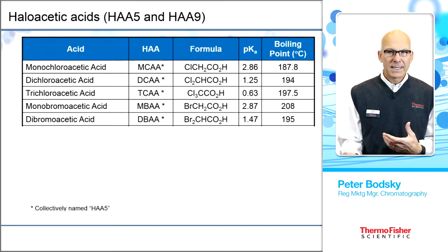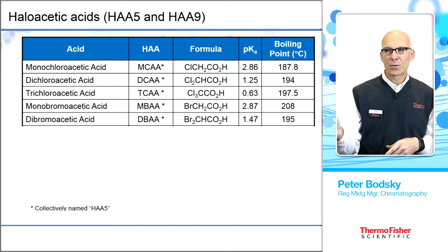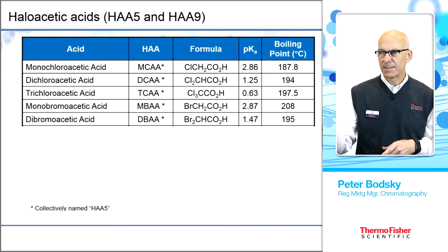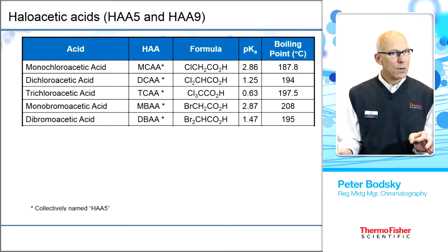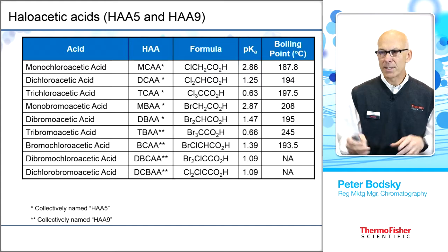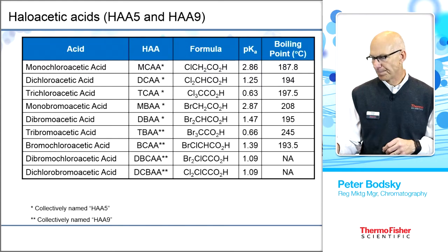The haloacetic acids that are a concern are the HAA5, and they're listed here, essentially monochloroacetic acid through dichloro, trichloro, monobromo, and dibromoacetic acid. And you can see the formulas there as well as their relative boiling points. So the HAA5 are the ones that are a primary concern. There are 9 haloacetic acids that are monitored, but the 5 are the ones that are typically regulated.